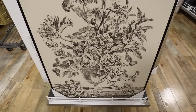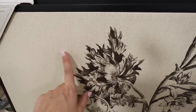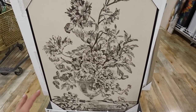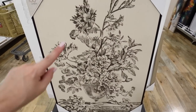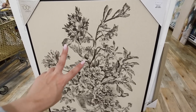This is so pretty. It's 100% linen, so it's printed in this ink onto this linen. This is $79.99, and it's a floral vase. They have two right here. I wish that they were cousins and not twins, or sisters and not twins, because we do need two really large prints, and I feel like this is totally our style, but we need two different ones.